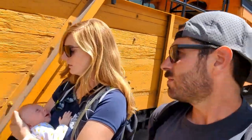Not stuck to get off the train. He likes the train. He didn't want to get off.